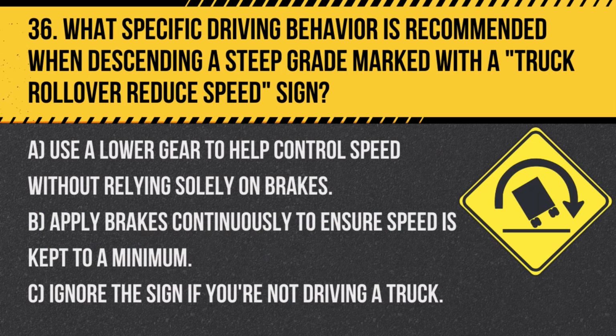Question 36. What specific driving behavior is recommended when descending a steep grade marked with a truck rollover reduce speed sign? A. Use a lower gear to help control speed without relying solely on brakes. B. Apply brakes continuously to ensure speed is kept to a minimum. C. Ignore the sign if you're not driving a truck. Answer: A. Use a lower gear to help control speed without relying solely on brakes. Engine braking can prevent brakes from overheating and provide better control on steep descents.